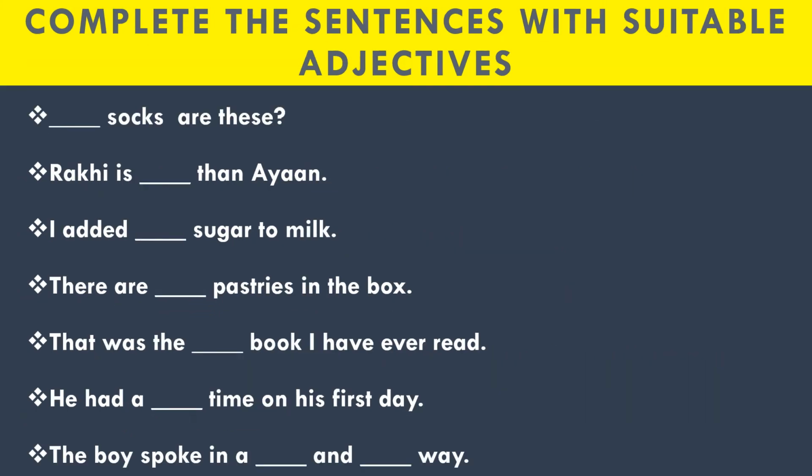Next exercise is to complete the sentences with suitable adjectives. Dash socks are these. Rakhi is dash than Ayaan. I added dash sugar to milk. There are dash pastries in the box. That was the dash book I have ever read. He had a dash time on his first day. The boy spoke in a dash and dash way.